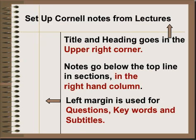So this is how you set up Cornell Notes from lectures. The title and the heading goes in this corner, and you also may want to put a date in there. The notes go here in this section, it's the details and so forth. And then over here we have the left margin where questions and keywords and subtitles are placed. Notice this line right here.